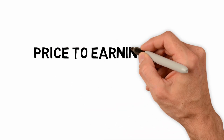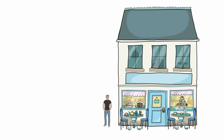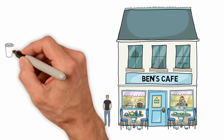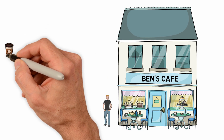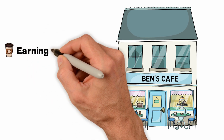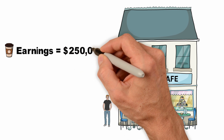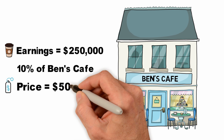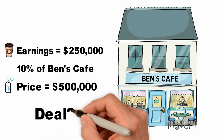Consider the price per earnings, or the PE. To understand what price per earnings means, let's use an example. Your friend Ben has a coffee shop that he hopes to expand. To raise some money, he tells you that he will sell you part of his company. He explains his coffee shop makes $250,000 in earnings per year. He will sell you 10% of his company for $500,000. Is that a good deal?